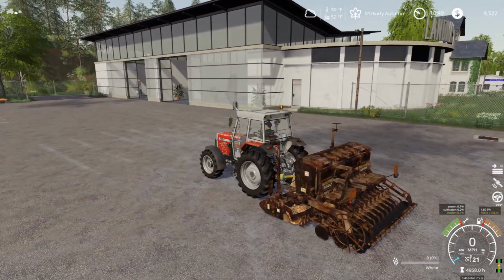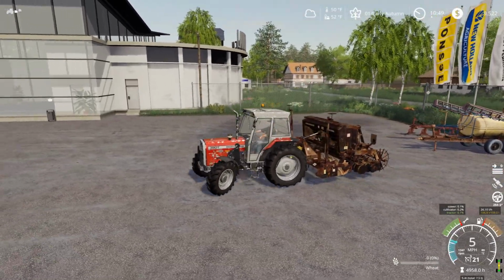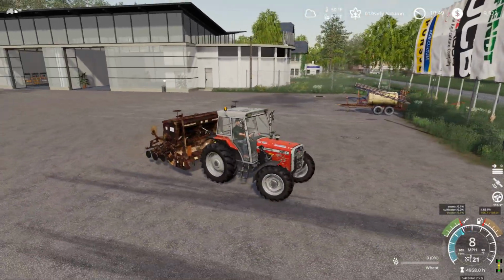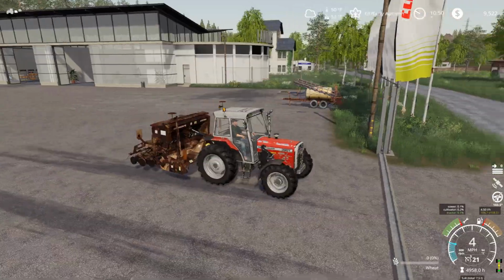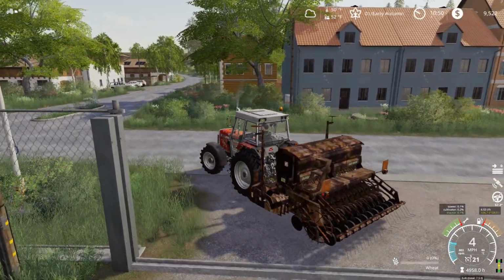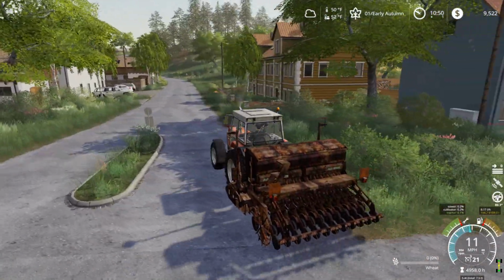So, if you like the old rusty stuff, definitely worth checking out. It's a little heavy for our little tractor. I might need to find a weight for the front of this 390T. I'll have to get out there and find something. As you can see, it's a little heavy on the rear end for us.